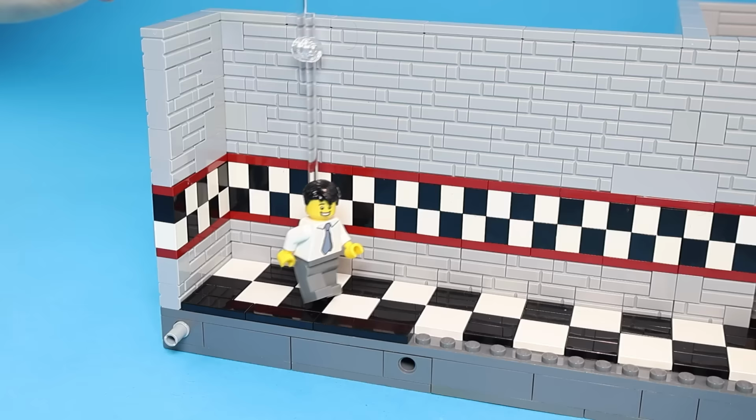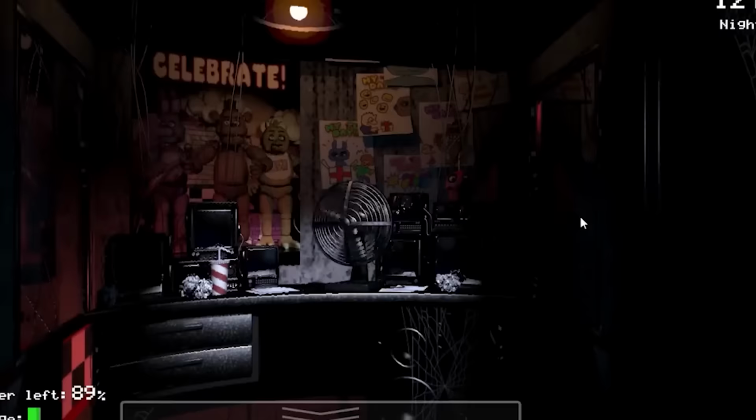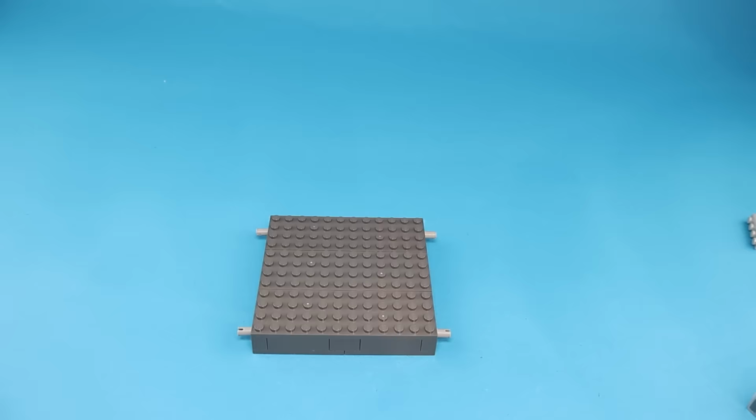So the next day, he arrived at Freddy Fazbear's Pizzeria, and for this, I wanted to build the first location in the game series. Of course, we need to start by building the most iconic room of the game, the office. I started by building the walls.